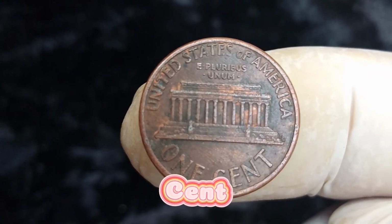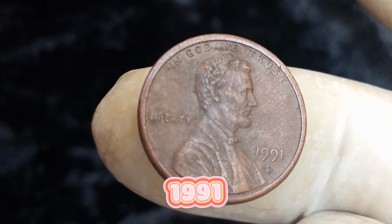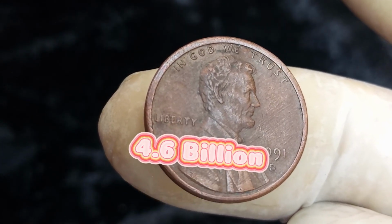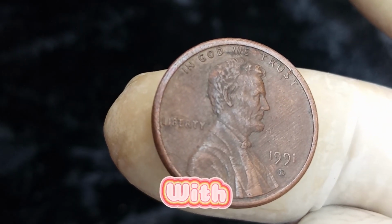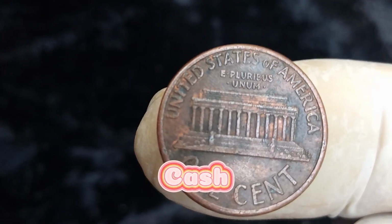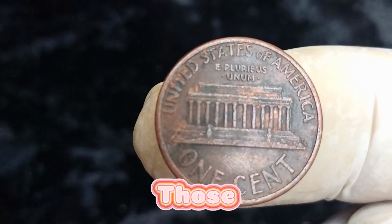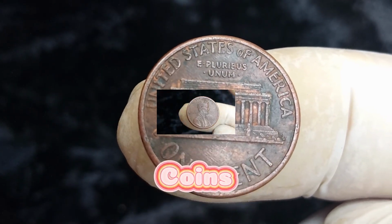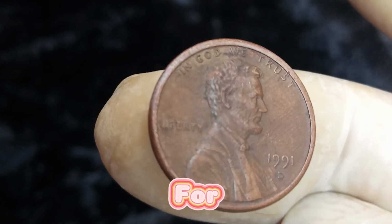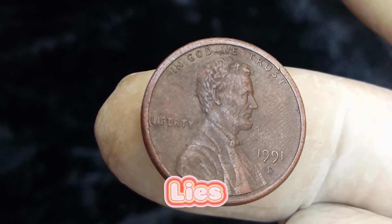1991 D Lincoln cent, mintage and basics. Let's start with the basics. In 1991, the Denver Mint produced over 4.6 billion Lincoln cents. That's right, billions with a B. So, how can a coin so common be worth serious cash? Well, here's the secret: not all pennies are created equal. Among those billions, a few rare varieties, errors, and nearly perfect condition coins are the ones collectors are hunting for. And that's where the true value of the 1991 D Lincoln penny lies.